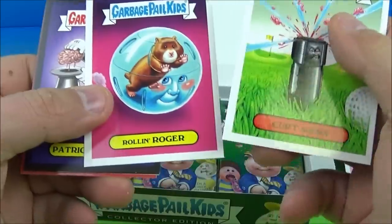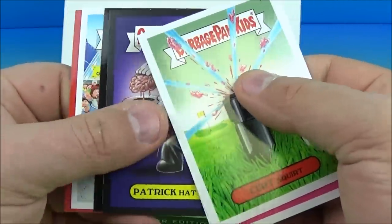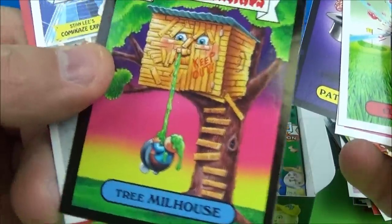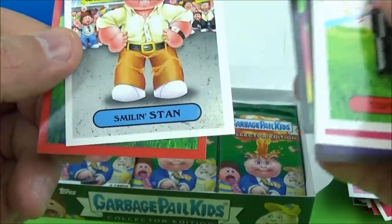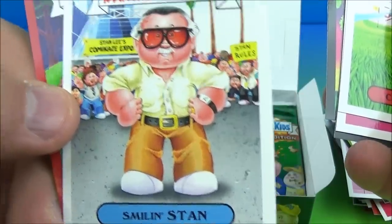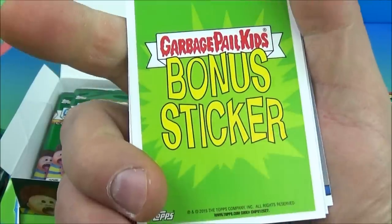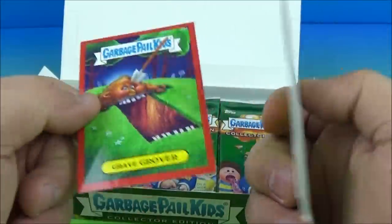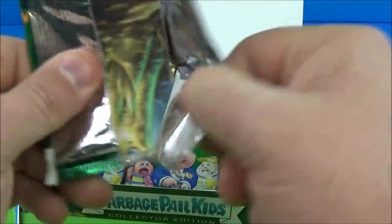Okay. Patrick Hattrick. Tree Millhouse. Oh, that's gross, man. Look at it. It's a booger hanging there. Smiling Stan. Look at that. So that's supposed to be like Stan Lee. Bonus sticker. Hey, that's neat. Stan Lee. Oh, my goodness.